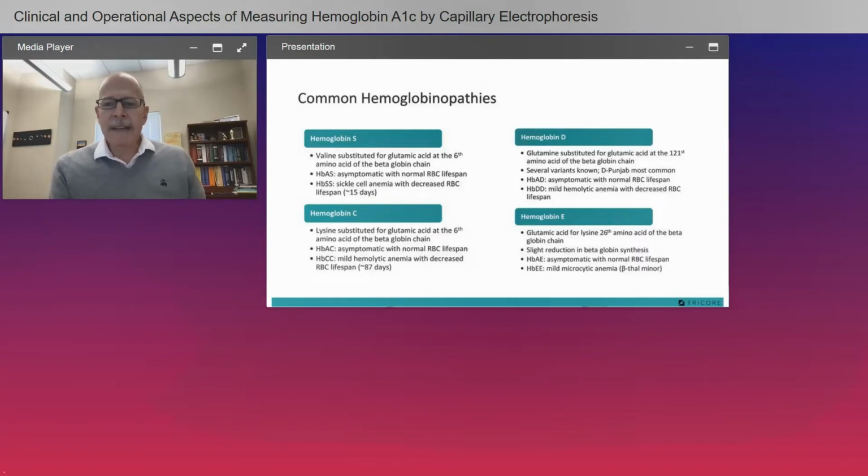In the upper right, we have hemoglobin D. We have a substitution of glutamine for glutamic acid, but at the 121st amino acid position of the beta globin chain. And there are several variants of hemoglobin D, but the most common one is D Punjab. Heterozygous individuals, like the other variants, are asymptomatic with a normal RBC lifespan. Homozygous individuals do have a mild hemolytic anemia with a decreased RBC lifespan.